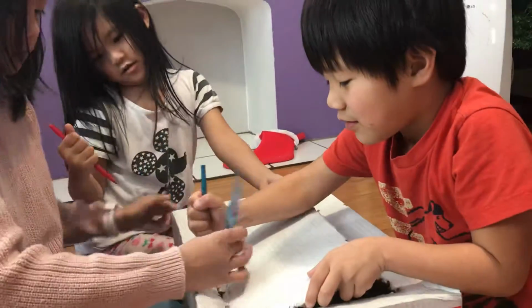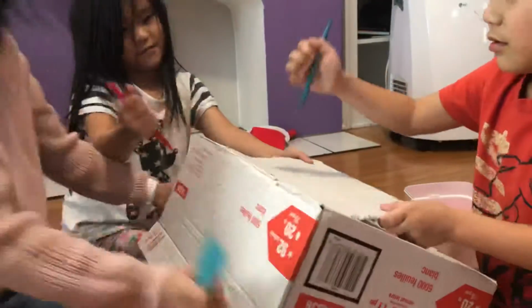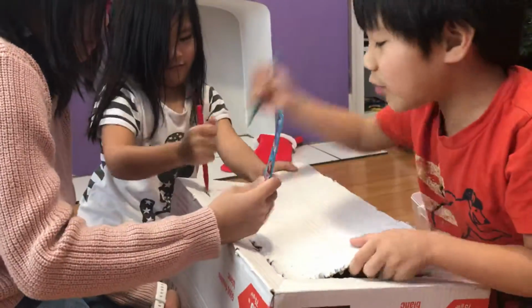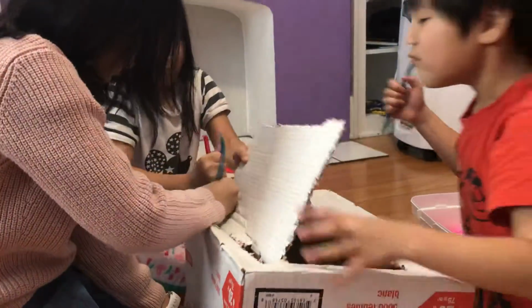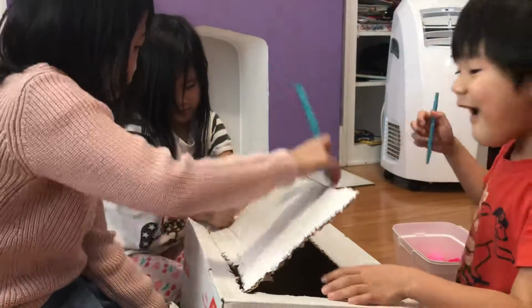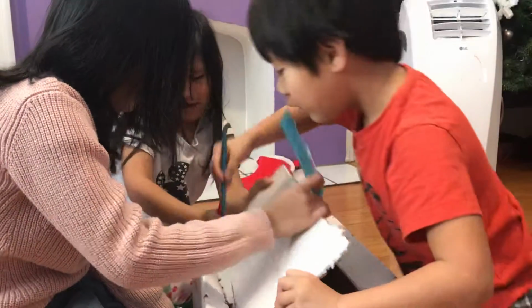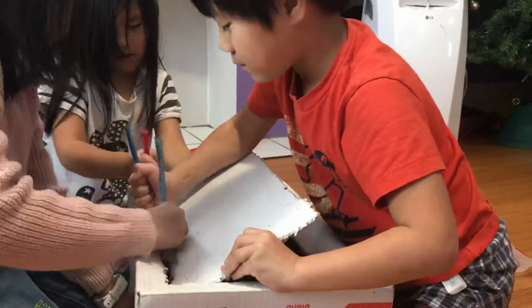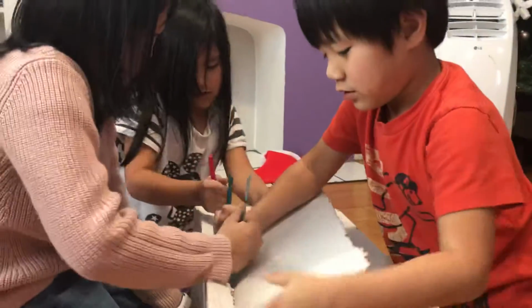It's breaking in the bottom. Don't push on it too much. Did you cut it? That's good. I'll cut this one. Oh! It's broken! It's breaking. Do you want me to cut that already? No thanks. Fine. We're doing it by ourselves.